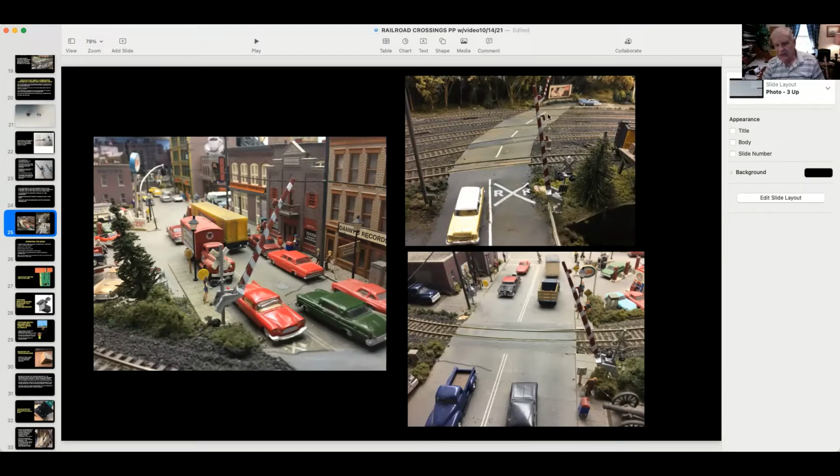On this one up here, I actually removed these and I found some NJ International gates. And so I spent quite some time putting in an operational gate system here. So these gates actually now go up and down when the train goes by. And this is just another one where the gates are for show. I leave them in the up position, but the flashers still work.